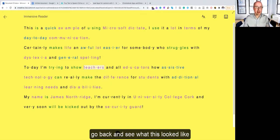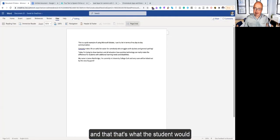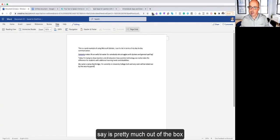Okay, so let's go back and see what this looked like before we turned on Immersive Reader. And that's what the student would have seen. So there's a massive transformation there. And this, like I say, is pretty much out of the box.